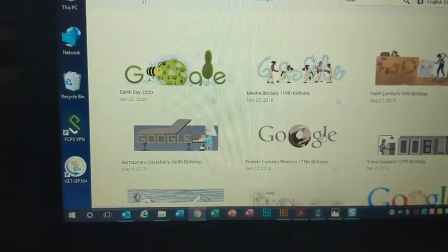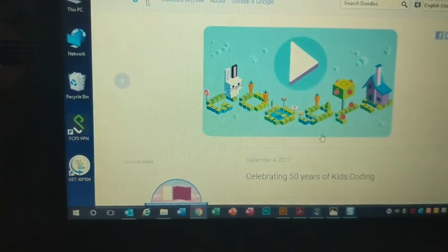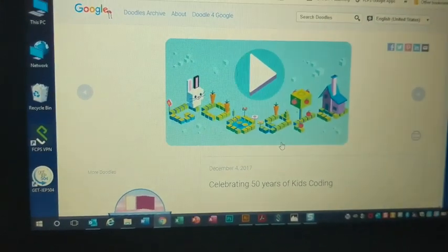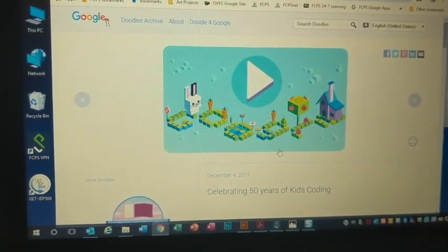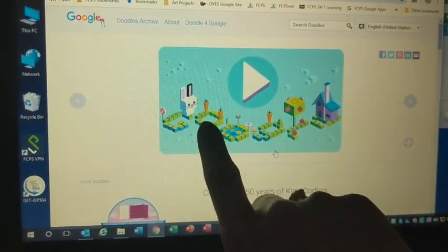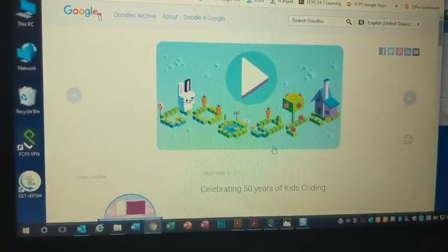So it's pretty cool. I'm a big fan of Google Doodles, and I would like to be a Google Doodler. It's a fun idea, and you know, it's still identifiable. G-O-O-G-L-E. Sometimes it's kind of hard to see the word Google.